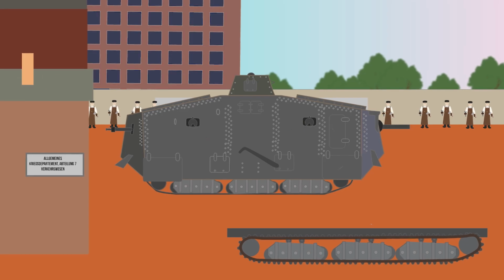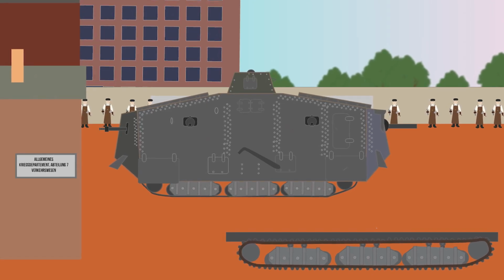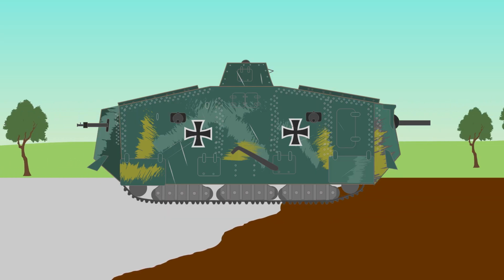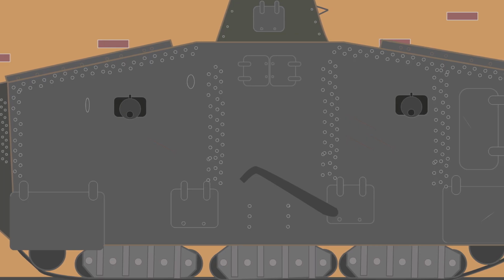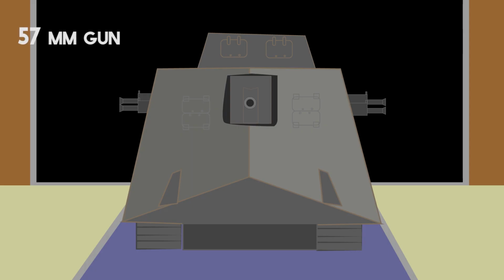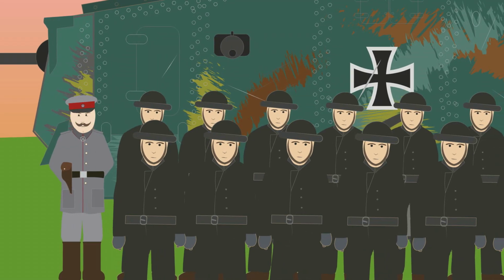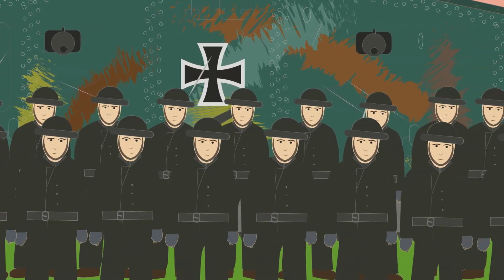The A7V resembled a large armored box hull atop tracks and suspension from a Holt tractor that had been modified by Joseph Vollmer. The length of its tracks were short, which gave the tank poor off-road speed, and its high center of gravity meant that it could easily get stuck or tip over. The armor on the A7V was between 15mm or 0.59 inches to 30mm or 1.2 inches thick. Its armament was a 57mm gun at the front and 6 Maxim machine guns. The crew was a minimum of 18. All of these specifications contributed to its nickname of the Moving Fortress by the British.